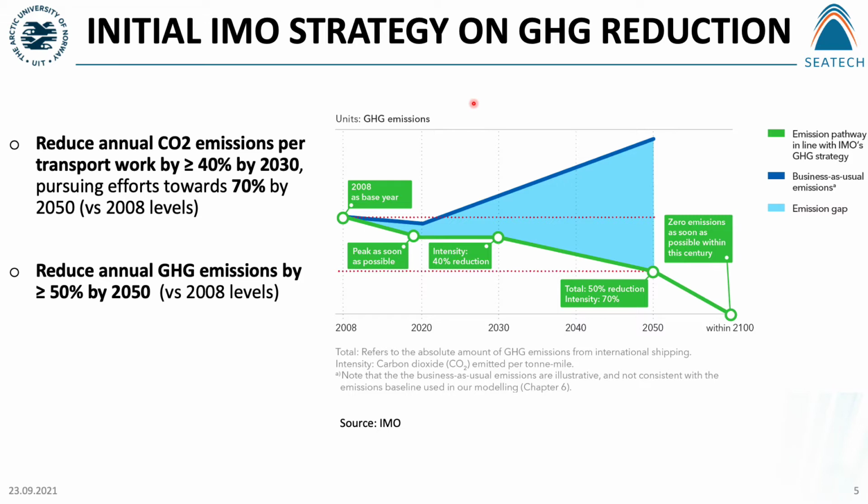Given the GHG emissions, the International Maritime Organization (IMO) has set out an initial IMO strategy on reducing GHG emissions from shipping. From this figure, there are two time milestones that should be considered. The first one is 2030, and the aim is to reduce annual CO2 emission per transport work by at least 40% compared to 2008 levels. And the second one is 2050, and the aim is to reduce annual GHG emissions by at least 50% compared to 2008 levels.